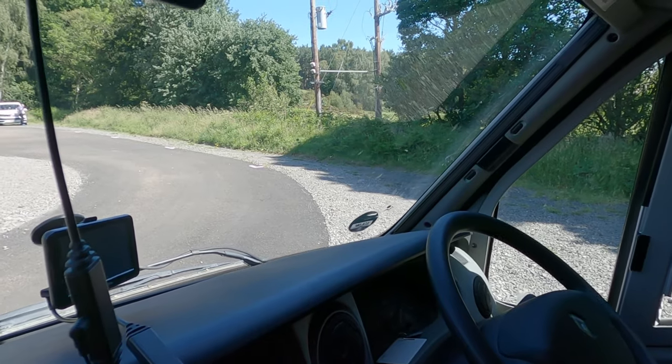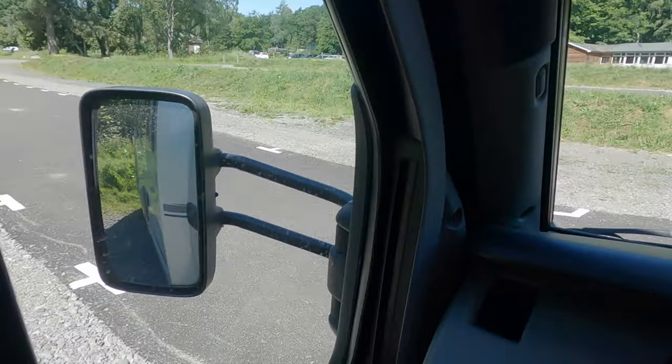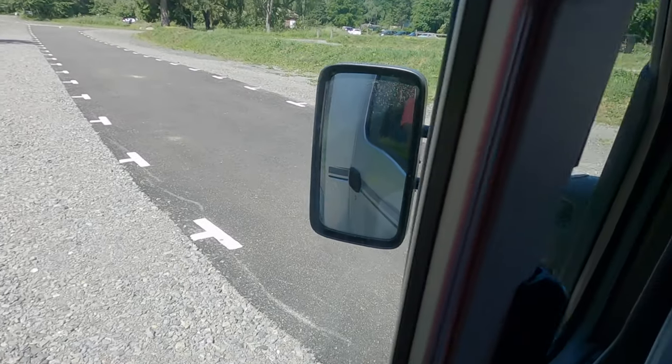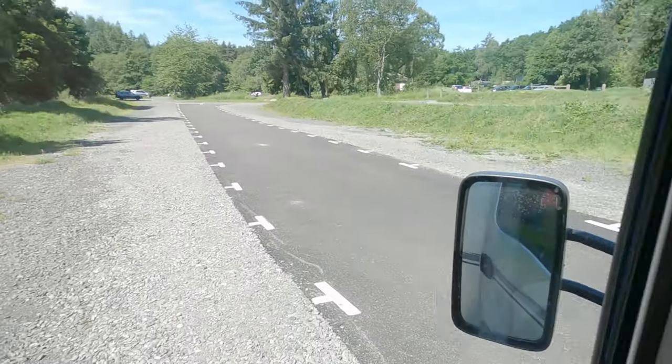Right, look, there's a new van there. Go and attack them. Yeah, I know. I think they've gone. Hello Maggie, yeah. You know you're not allowed.